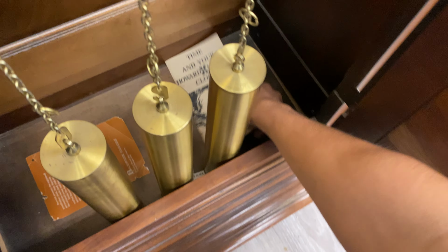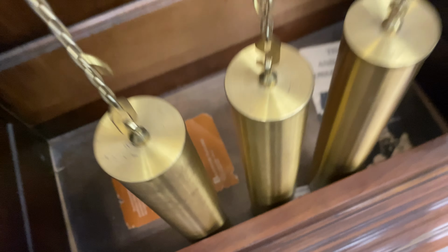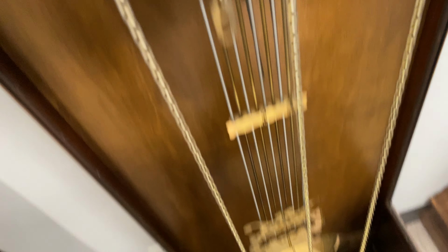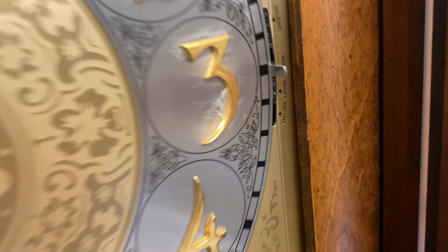Time in your Howard Miller clock. Just an instruction book. The bottom is a little warped, the bottom piece. Just has the typical low pendulum swing that these older Ergos clocks do.